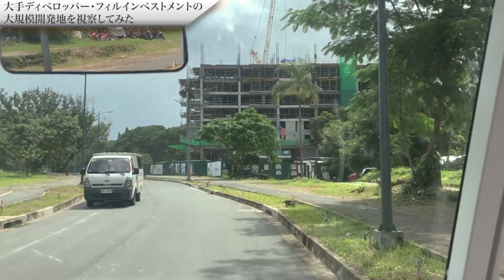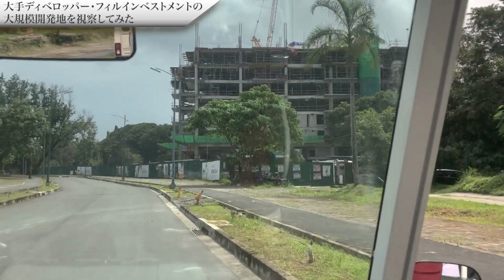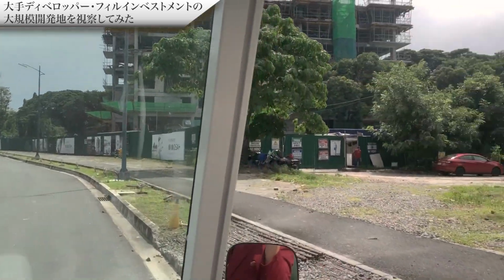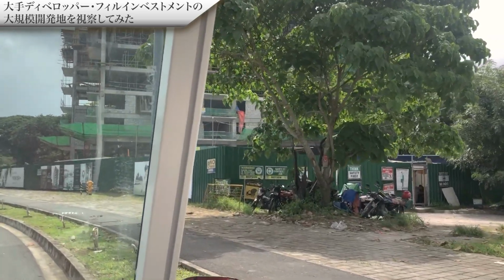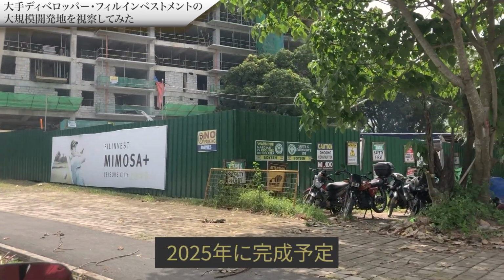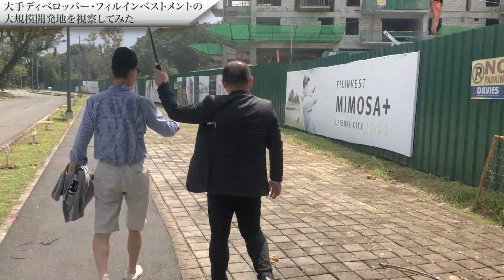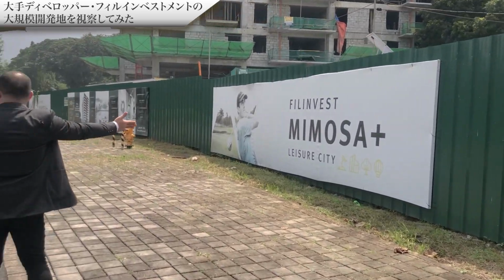You want to take a look inside? All right, this is the condominium. When is the timing of turnover? 2025, actually. I forgot to mention that earlier, so sorry. It will be completed in 2025. Completion date will be 2025. This is Mimosa Plus Leisure City. And let's go inside for you to be able to check.